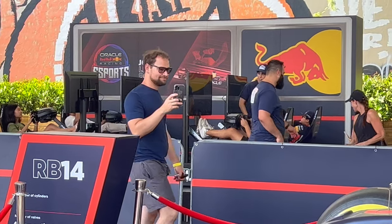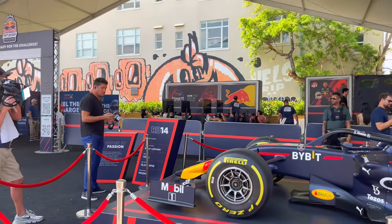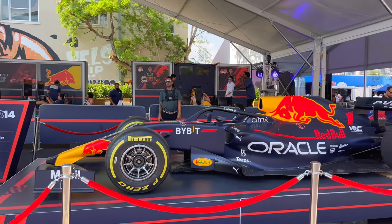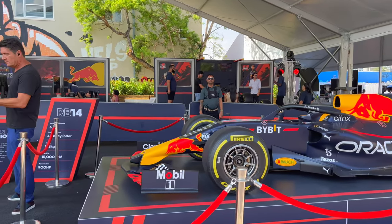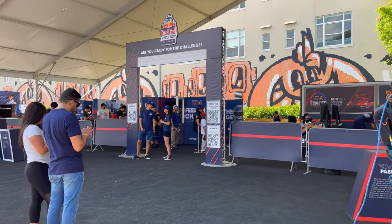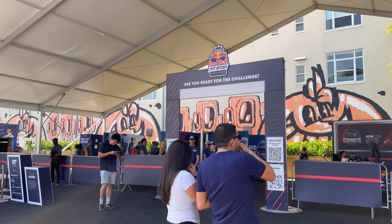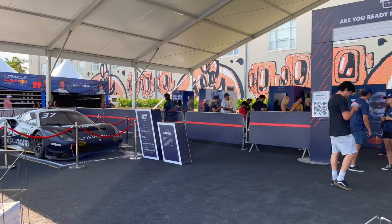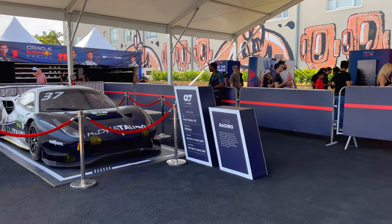And over here, I think they're doing a simulation to see how well you can drive one of these racing cars. There's a whole bunch of activities you can sign up to do back there. They call this area the Pit Stop Challenge, as I said, and they welcome fans to come up and try being an F1 driver as well as listen to the history and experience what it's like.